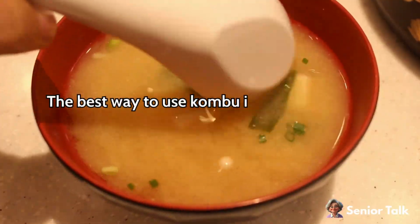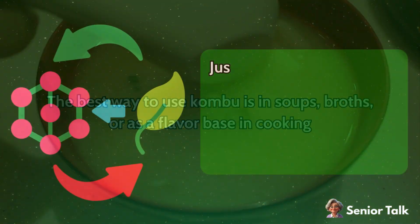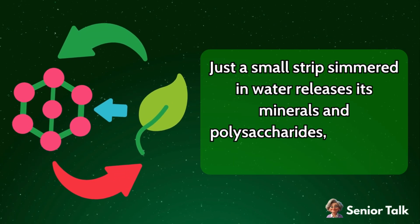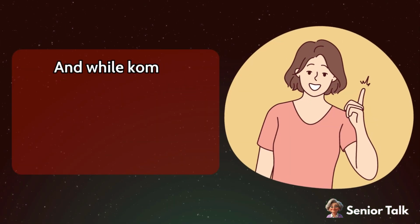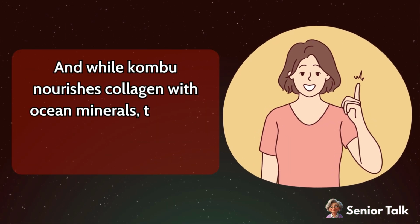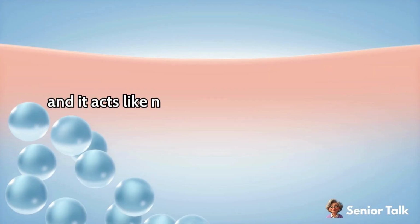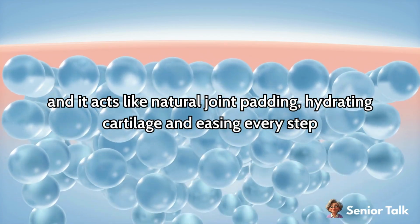The best way to use kombu is in soups, broths, or as a flavor base in cooking. Just a small strip simmered in water releases its minerals and polysaccharides, creating a natural joint healing broth. And while kombu nourishes collagen with ocean minerals, the next vegetable comes from the earth, and it acts like natural joint padding, hydrating cartilage and easing every step.